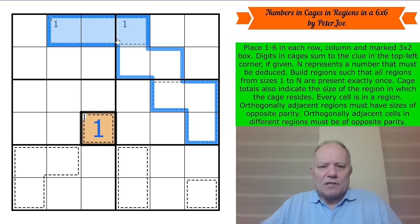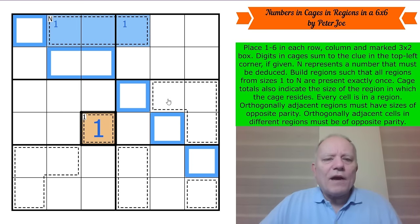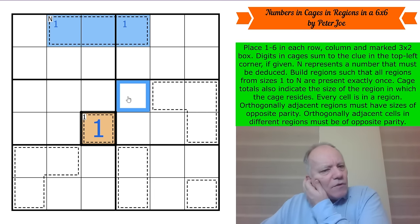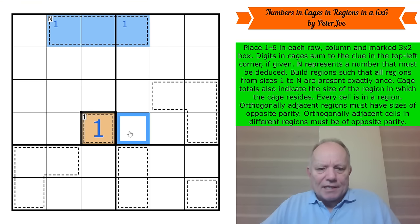Then all the cells touching this blue region would be orange. Okay, so I'm going to sketch them in. Even that one would be orange. And these would then... Ah, no, that won't work because of this cell, interestingly, which would have blue cells there and there. What could it join to? Well, nothing. If that was orange, it can't join to that cell or that cell without getting joined onto the one. I think we can treat it, because of this rule about orthogonally adjacent regions must have sizes of opposite parity, anytime two oranges sit next to each other, they have to be in the same region. So if that grew either west or south, it would grow into this and it would break the puzzle.